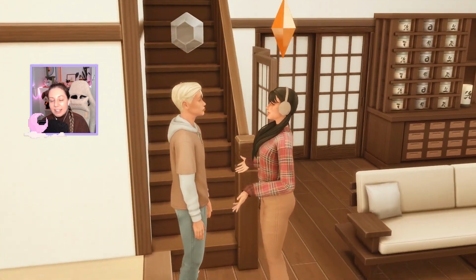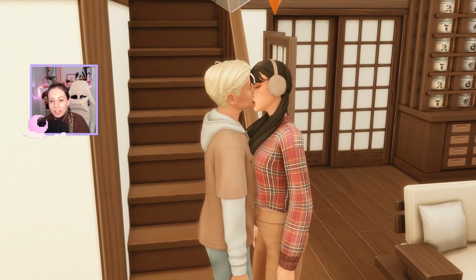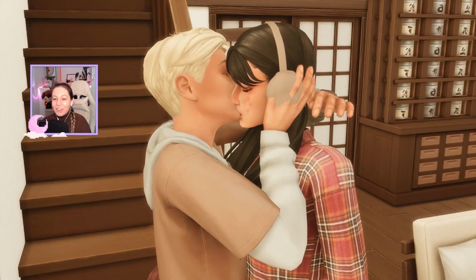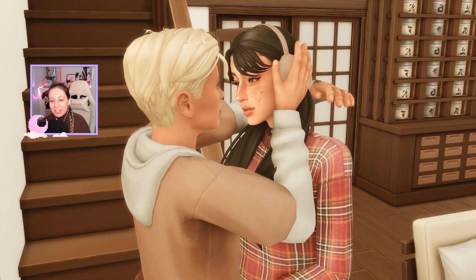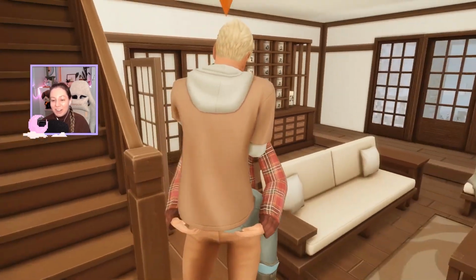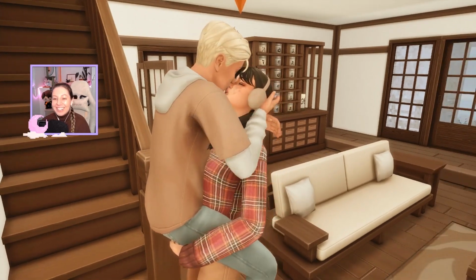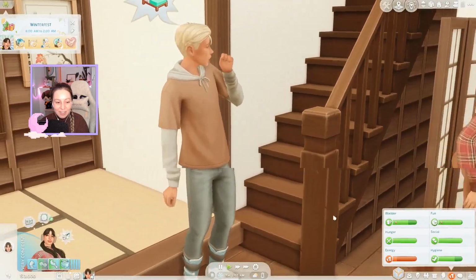So it would make sense that now that we're alone together and Father Winter has left, things would get a little bit more intense between us. Oh, I forgot. She's a little shorter than him. So the animation is a little bit off. Whoa. Oh my gosh, she's so strong. Look at her spinning him around. That was funny. What does she have to do?